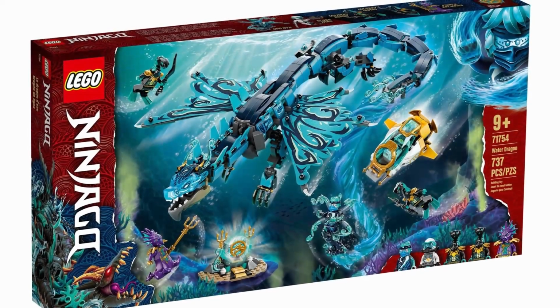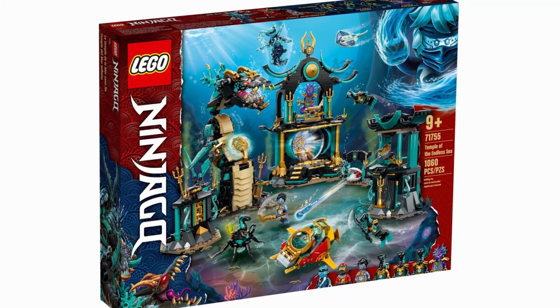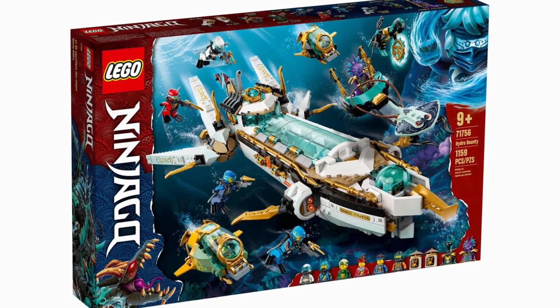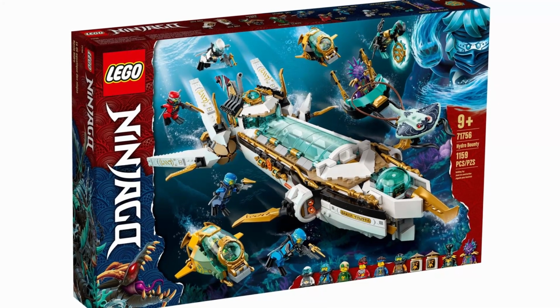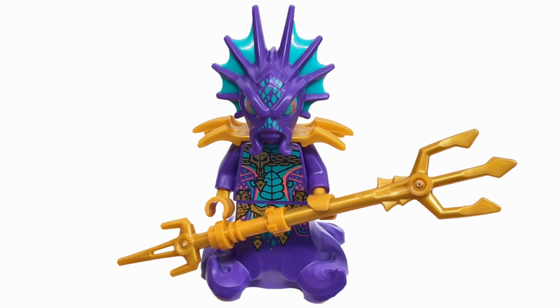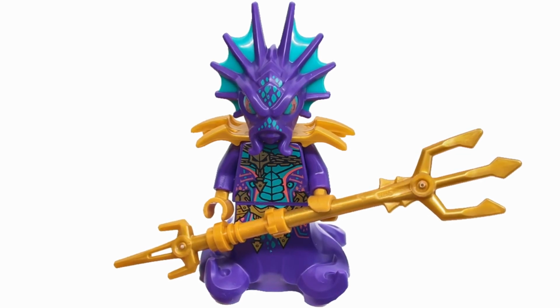Alright, now we have the opposing force to Benthamar, a character from set number 71754, the Water Dragon, and then from set number 71755, the Temple of the Endless Sea, and finally set number 71756, the Hydro Bounty. And this one here is of course Kalmar, such an awesome character, one of my absolute favorites from Seabound, and just overall favorite villains of all time.